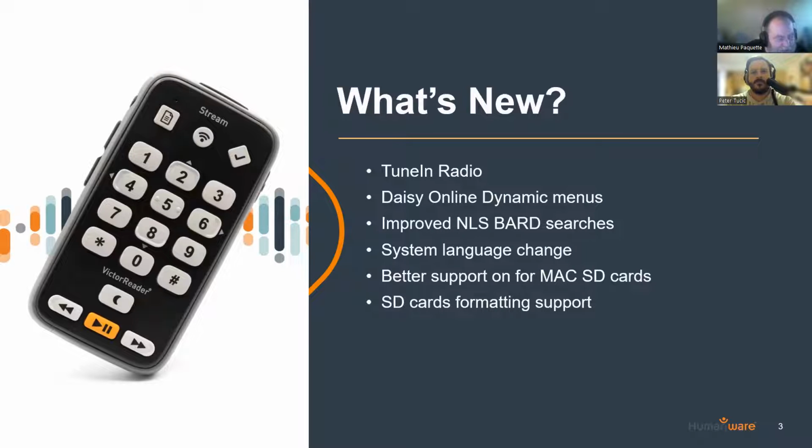We've implemented the Daisy Online dynamic menus. These are menus that are personalized by account that are used only in some countries. So this is a fairly limited thing for certain European countries. I believe Germany is one of those countries, as is Sweden. In order to be able to use the Daisy Online service, which for our US folks is the equivalent of BARD, or in Canada, SILA, they needed to have dynamic menu support. So we've added that into the Stream version 1.2.